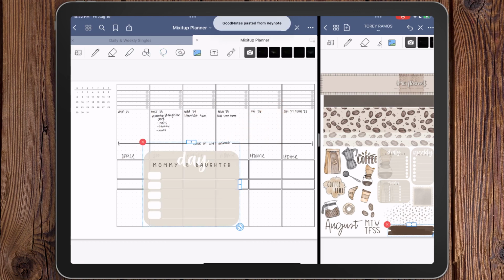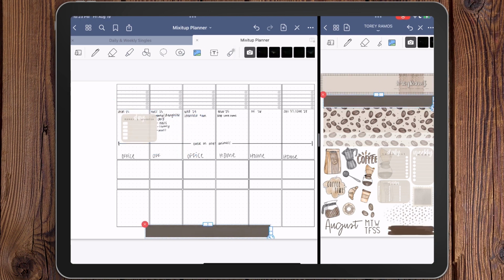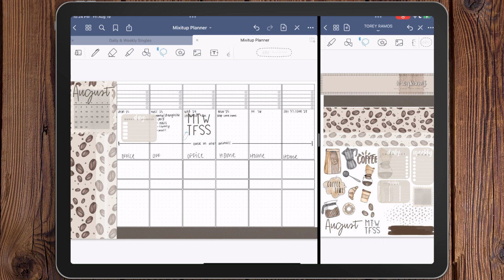Today we are planning for the week of August 22nd through August 28th, and I'm going to use a very neutral coffee-esque theme. I am using another sticker pack that I am working on myself. All of the little coffee doodles are doodles that I created in Procreate. And then I made some widgets and my banners and stuff like that I normally have.